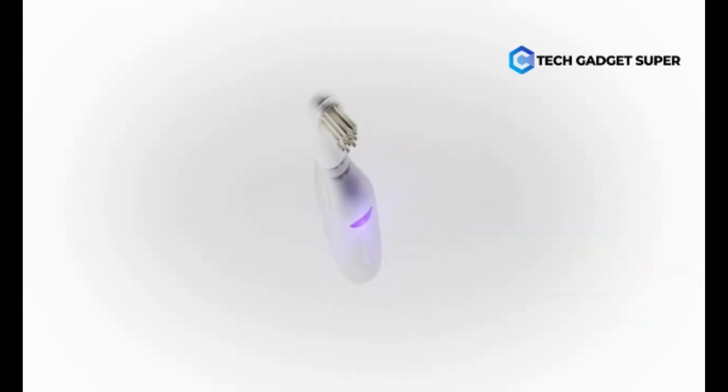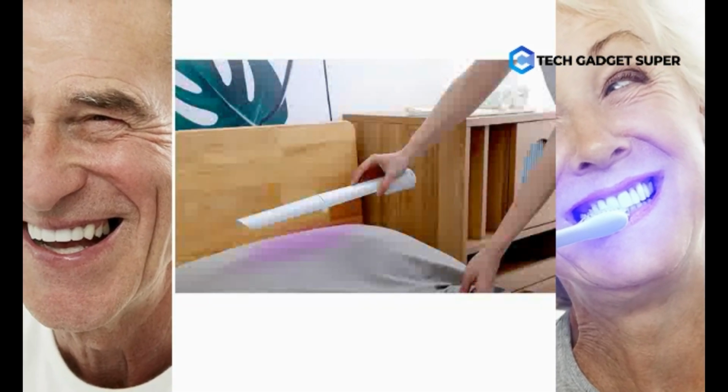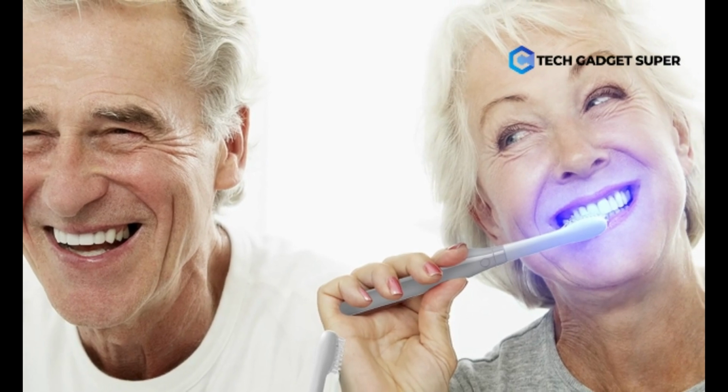I think that the Oralucent toothbrush really offers patients the ability to, on a daily basis, reduce gingivitis and periodontal disease that will help maintain that periodontal health in between their dental visits.